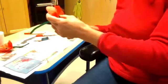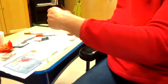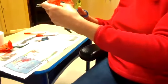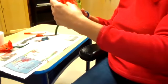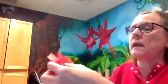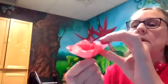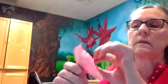So now I'm going to do the same on the outside. So just every few spots do that. So now I've got it, so I've just done that around the outside. So now what you want to do is you want to take it and you can scrunch it up a little bit like this, and then just fold it out a little so that you have your poppy. So that is your poppy.